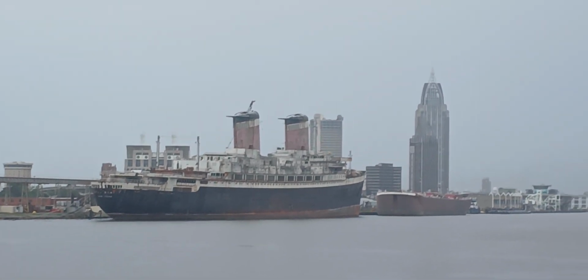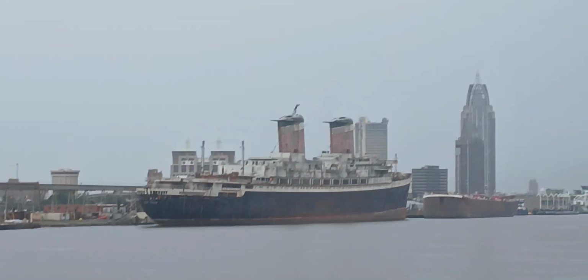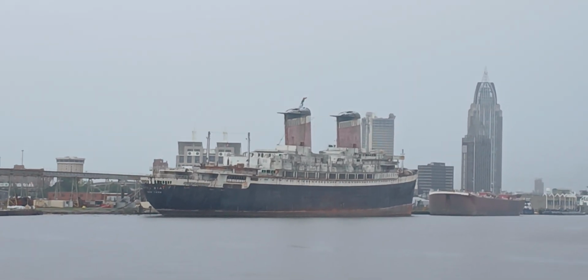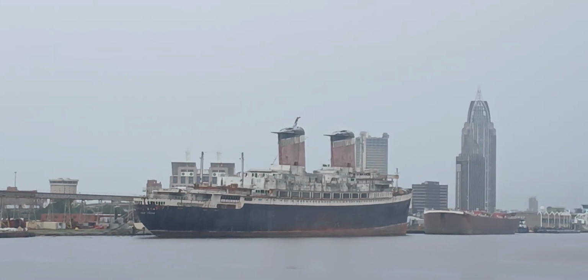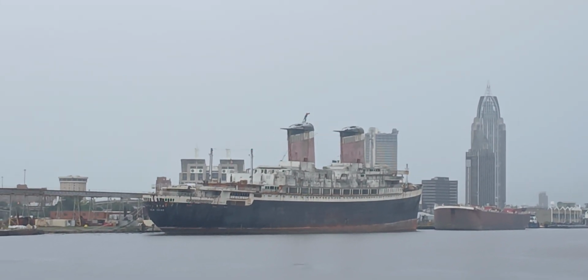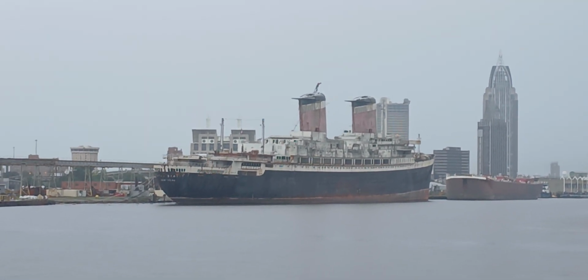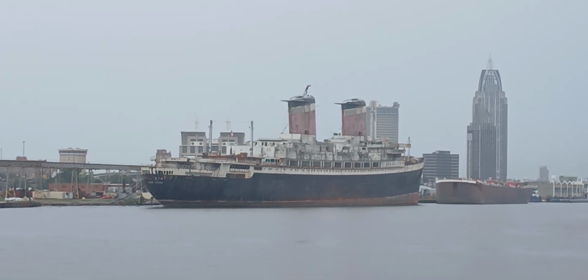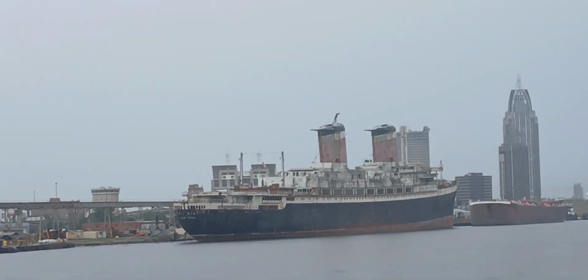All right, so now, ladies and gentlemen, if you're on the bow of the boat, you've got the perfect photo op here with the SS United States in front of the Mobile skyline.